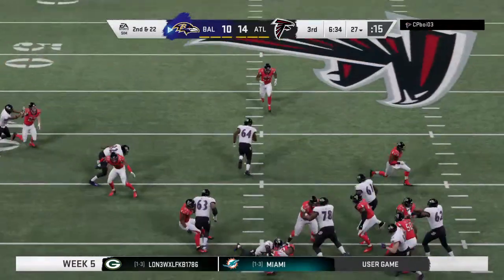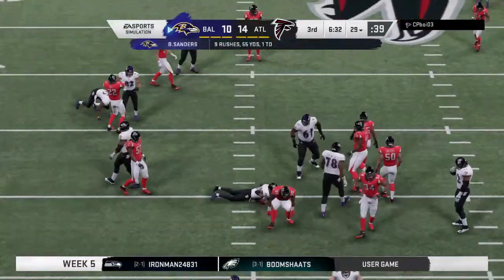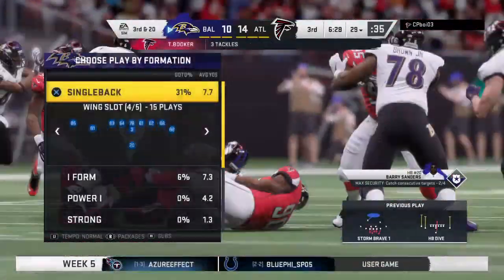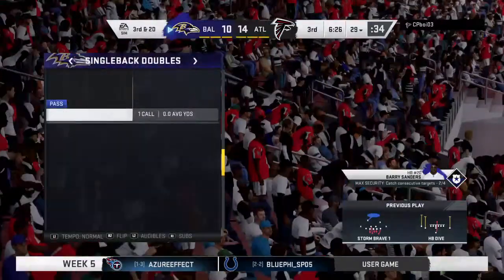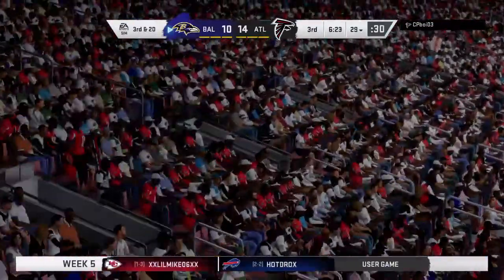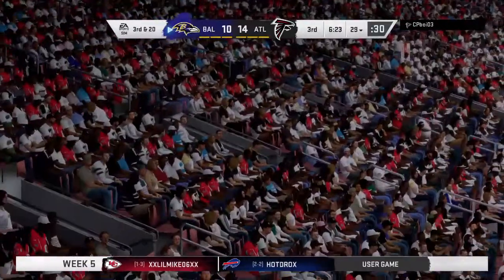Now a carry for Sanders. They get 2 yards back, but they're going to need a lot more than that here on third down. And this is why aggressive defensive coordinators love to blitz. It wreaks havoc because they end up taking their attention to the blitzers, freed up the D lineman to make the play.